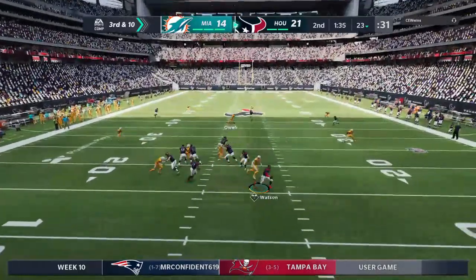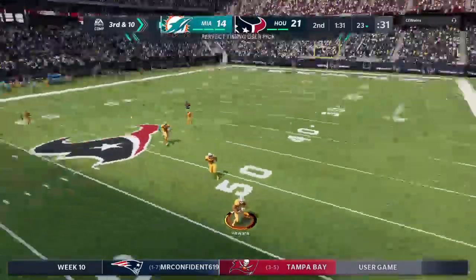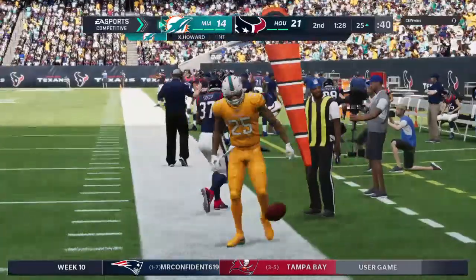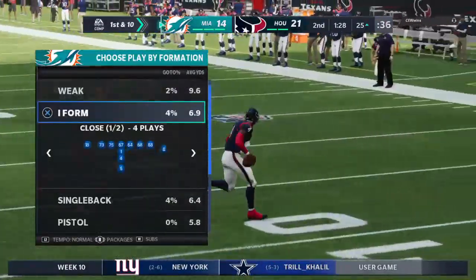Throwing on 3rd down, Watson escaping the pressure right. And his pass is intercepted for the 4th time today. Picked up by Xavier Howard. We haven't even escaped the first half, and he's already thrown 4 picks.